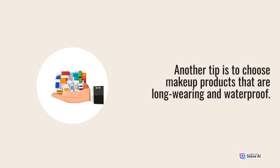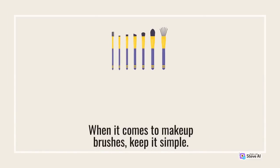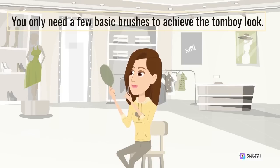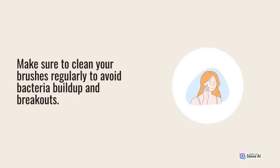Another tip is to choose makeup products that are long-wearing and waterproof. This will ensure that your makeup stays in place throughout the day, even if you're active or sweating. When it comes to makeup brushes, keep it simple. You only need a few basic brushes to achieve the tomboy look. A foundation brush, blush brush, and eyeshadow brush are all you need. Make sure to clean your brushes regularly to avoid bacteria buildup and breakouts.